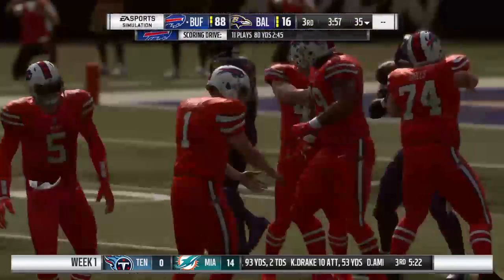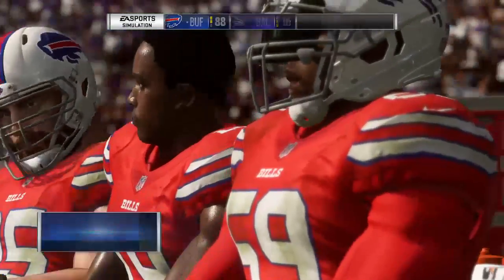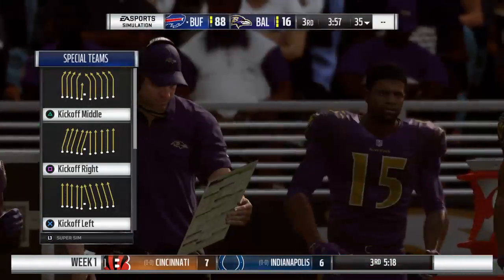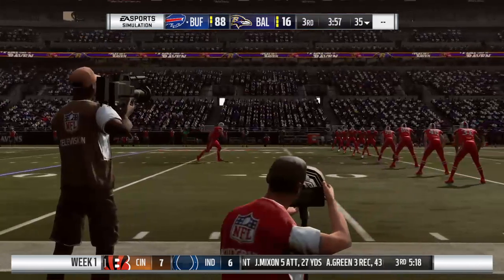Janikowski adds the extra point, and that will extend this big lead. A pretty long drive that time, 11 plays all told, and it ends in a Buffalo touchdown. Out to kick is Janikowski.